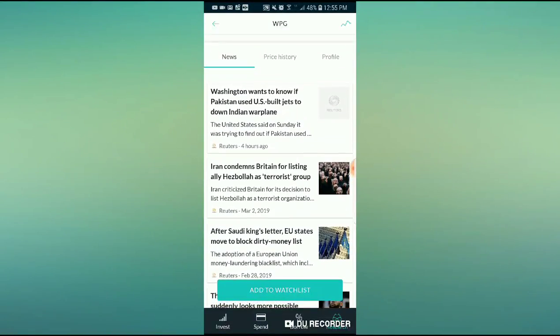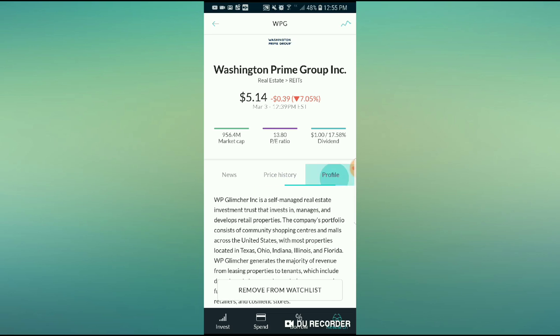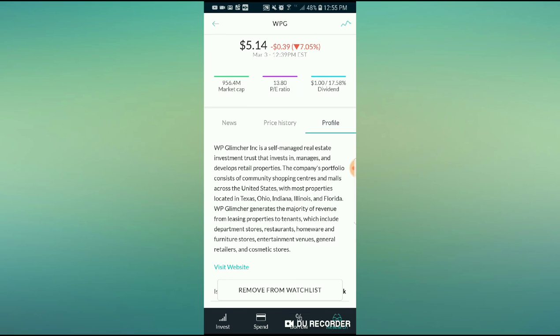It has a lot of different things. If you go here, 52-week range, 1-year return, 3-year annualized. Okay, you can always add it to your watch list. So let's add it to our watch list, right? All right, so then profile, you kind of read about the company.